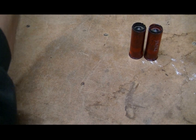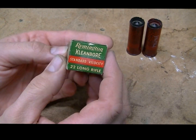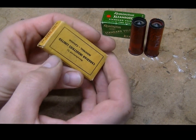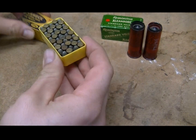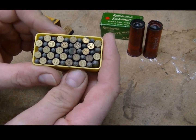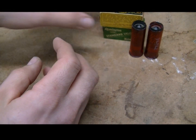What else we got? He also had picked up a box of Remington Clean Bore Standard Velocity 22 Long Rifle. Those. And I got a box of Canuck 22 Long Rifle. Canadian Industries Limited, made in Montreal. But what's inside is actually 22 shorts, and they're kind of a mixed head stamp, but the box is in good shape, so that's all right. Got that.